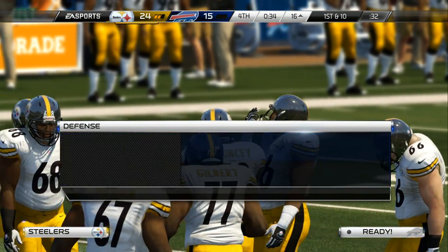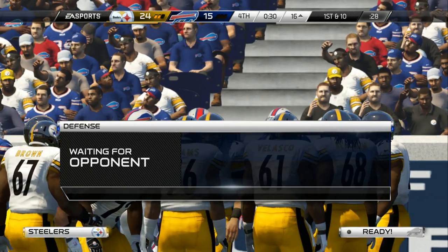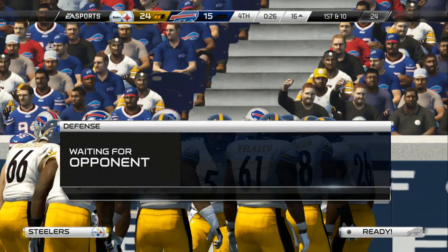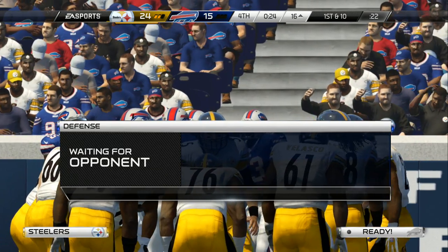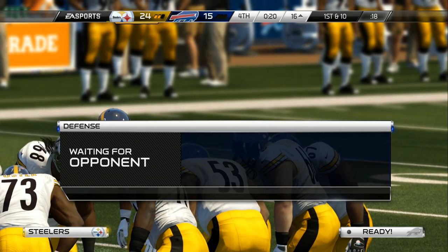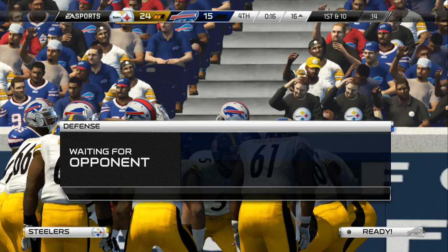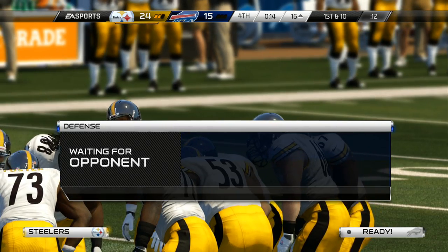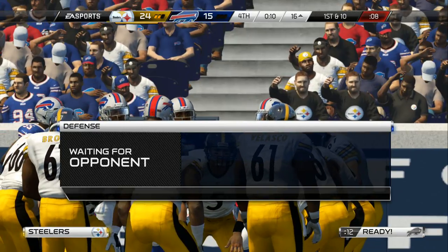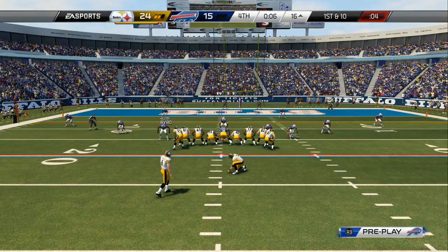Somebody that's 6 or 7 yards deep. Use your quarterback, run that quarterback sneak, and good job picking up the first down. John Sweezum is getting set now for the field goal attempt.